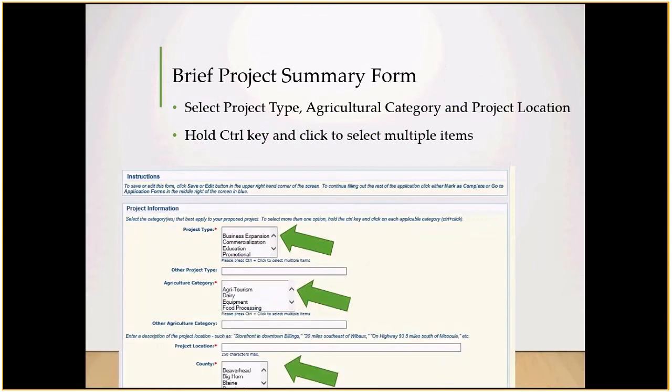One more thing, and then you'll need to include your project location and your county. So project location would be, I'm 2 miles northwest of Lewistown, or I'm on Reserve Street in Missoula, or I am 50 miles north of Circle, Montana.